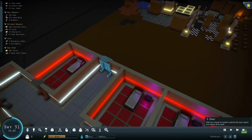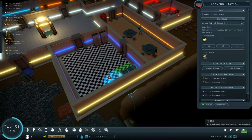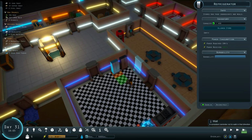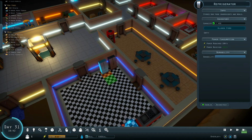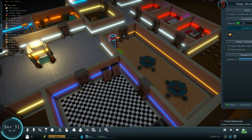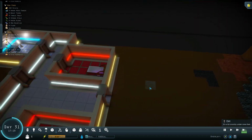Excellent. Are we making food? Is Kat doing the food thing? Is it happening? Do we have any meals? There is a way of checking. Look, cooked potatoes. Oh my goodness. Are they in here? They are. Wow, Kat. That's fantastic. You're doing great.